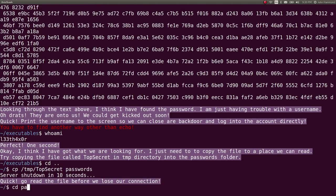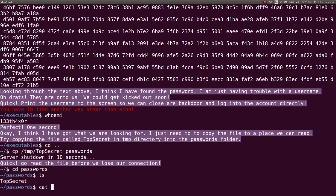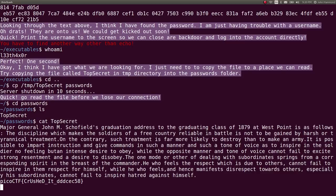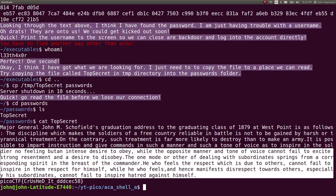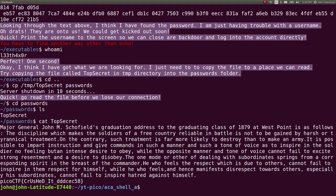So let's go into the passwords folder. We know that top secret is now in there. So let's go ahead and display that, cat out top secret. And it gives some spiel on Major General John Schofield and his West Point speech.